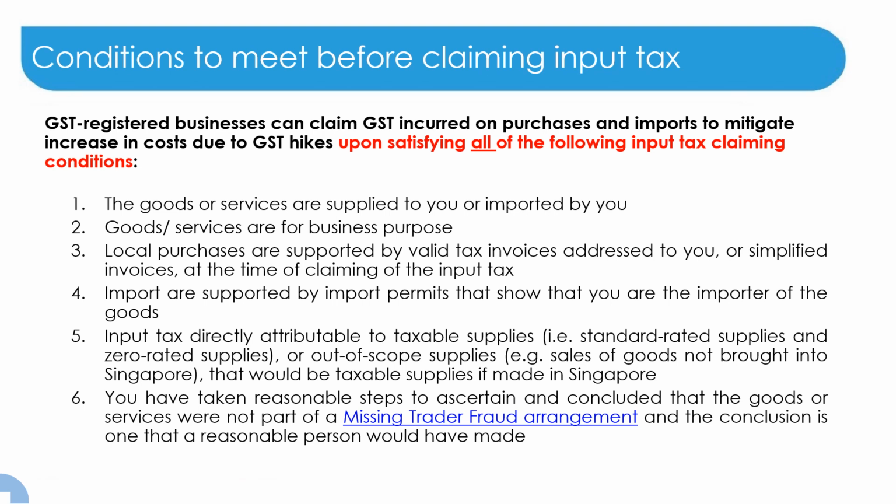Condition 4. Imports must be supported by import permits that show that you are the importer of the goods. Condition 5. The goods or services must be used for the making of taxable supplies, which include standard rated supplies and zero rated supplies, or out-of-scope supplies that would be taxable supplies if made in Singapore.